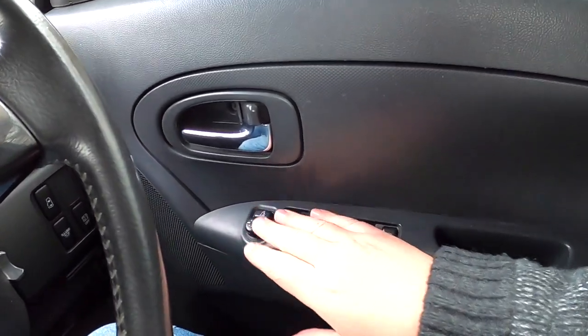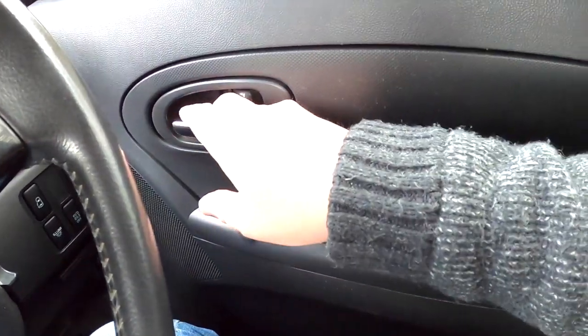All the window controls and the mirror controls, of course, on the door. Let's have a look at the back. Now, to look at the back, I'm going to show you through the sliding rear door.